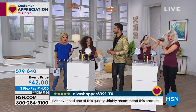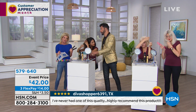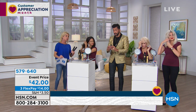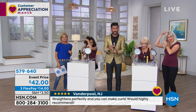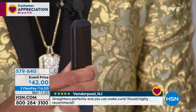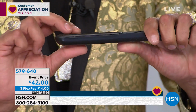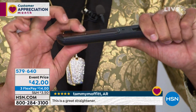And you don't have to worry about this. It's like a non-stick grip, if you will. A lot of them are just polished and you're afraid they're going to slip out of your hand. If you look at this plate up close, I'm going to show you how this plate rocks back and forth in the housing. I'm not moving the housing, I'm moving the plate. I'll show you on the side. See how it goes up and down. That's what allowed me to put that wave in the hair.